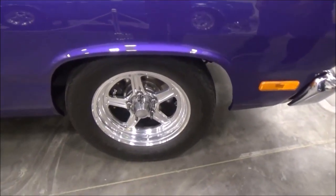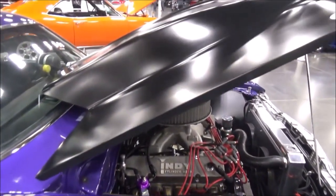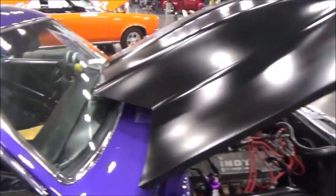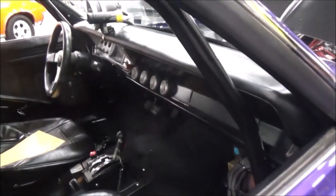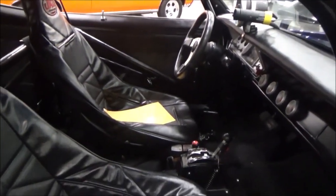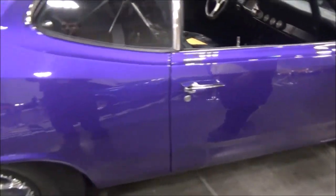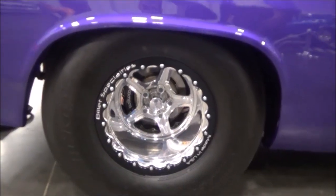What about, how much horsepower are you putting out? It's a pump gas motor, and it dynoed at 930 horse, 840 foot-pounds. Type of transmission? Three-speed TorqueFlite with a trans brake. Nice. 4.10 gear, 5600 stall converter.